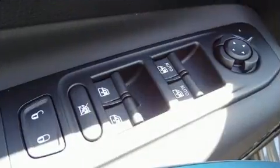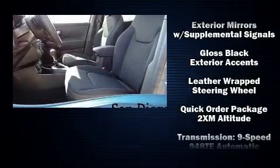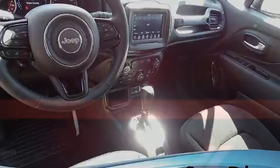Jeep also prioritized safety and security with features such as head curtain airbags, front side impact airbags, traction control, anti-whiplash front head restraints, a panic alarm, and 4-wheel disc brakes with ABS. Brake Assist technology provides extra pressure when applying the brakes.